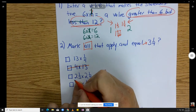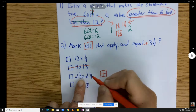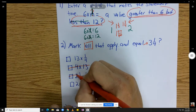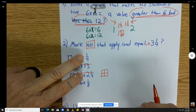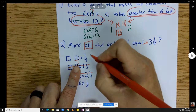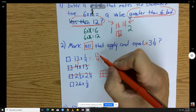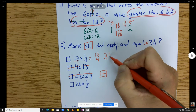This is a 2-box area model, or a 4-box area model like this, right? But as part of that 4-box area model, you'd have to do 2 times 2, and you'd get 4. Plus, you'd have to do all the rest of it. But it's going to be much bigger than 4. It's not going to go down to 3. So then we're down to these 2. Okay? Remember, these are repeated adding or multiply over 1. So this equals 13/4. All fractions are division problems. 13 divided by 4 would be 3, remainder 1/4.